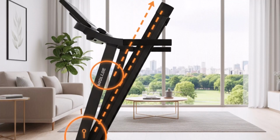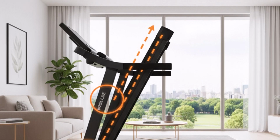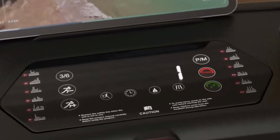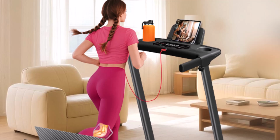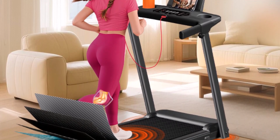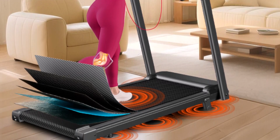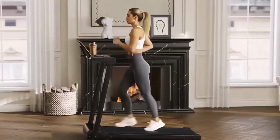Its 3.0 HP brushless motor delivers smooth acceleration and reliable speed control, ranging from 0.6 to 6.2 mph, which works well for walking, light jogging, and moderate running sessions. One of its standout features is the advanced noise reduction system, keeping operational sound near 55 dB, allowing users to train early in the morning or late at night without disturbing others.